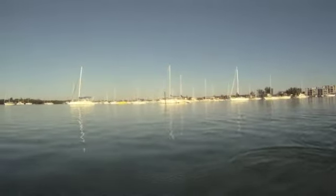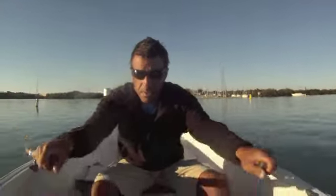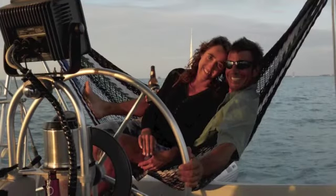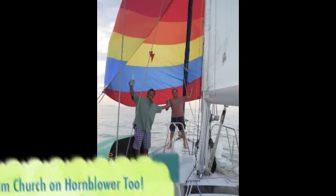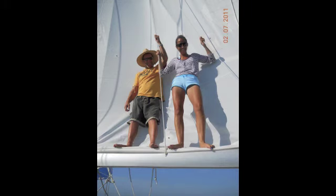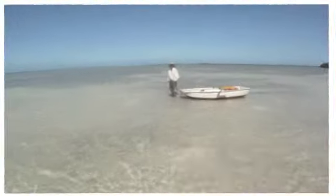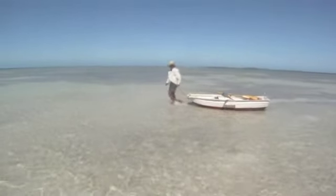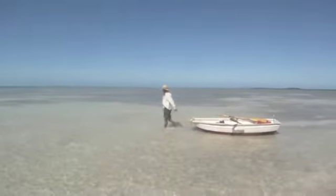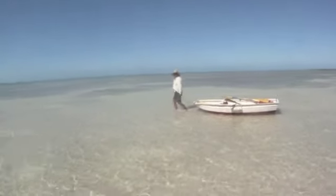This is the mooring field at Marathon Key. Where are we going? Who needs to go to Venice when someone like KG can take you out for a little row around? All right, here's Kevin in his exploration of the Marquesas between Key West and the fort at the Dry Tortugas. As you can see, Kevin's run aground.